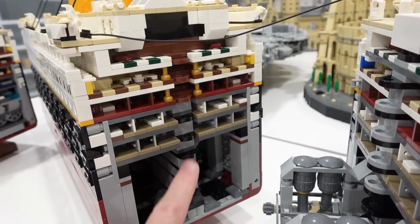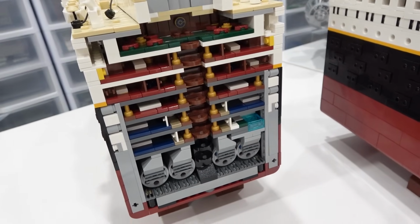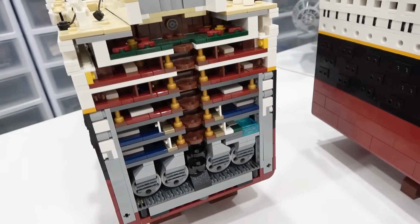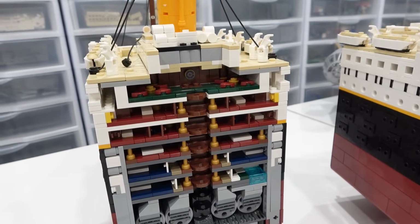And these are those modified pieces that those Technic axles run through. And then something famous and iconic to the Titanic is actually the swimming pool that is found inside the ship as well. And also the grand staircase and dining hall.